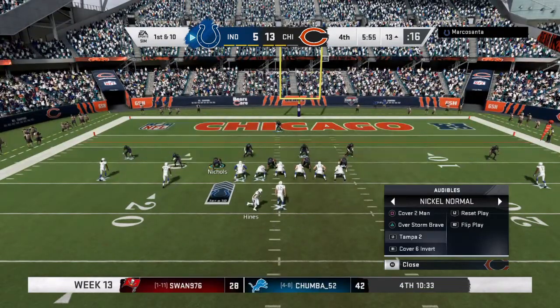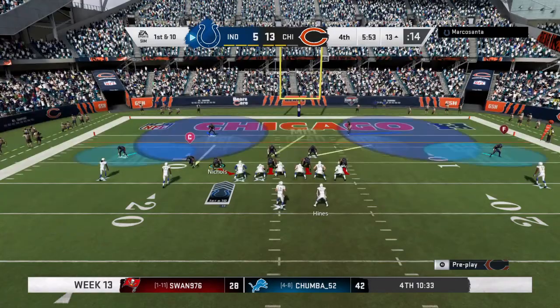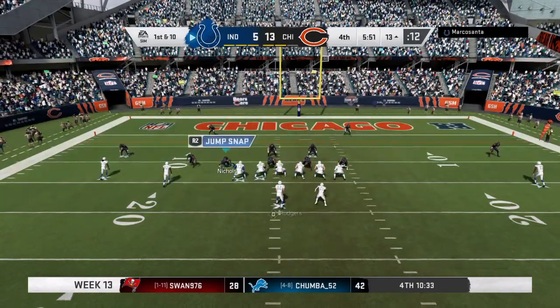He can't land. Run right. 44 to Mike. 44 to Mike.